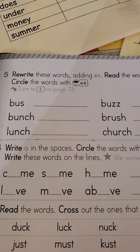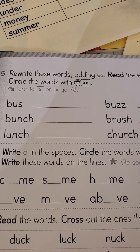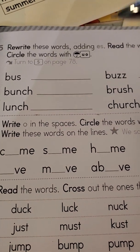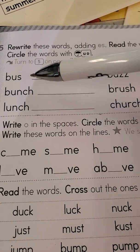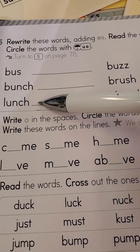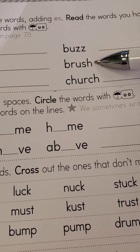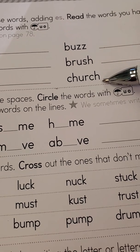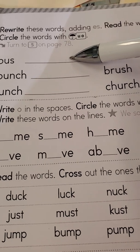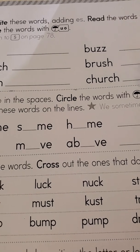All right. Question 5 then is asking you to add ES to each word to make it more than one, to make it plural. And we looked at plurals last week, didn't we? So let's look at the words before we add ES onto them. We have bus, bunch. A bunch is like a group of things, like a bunch of flowers. Lunch, we know what lunch is. Buzz, a loud noise. Brush, you might brush your hair with a hairbrush. And church, where we go to pray. And we have to add ES to each of these words to make buses, bunches, lunches, buzzes, brushes, and churches.